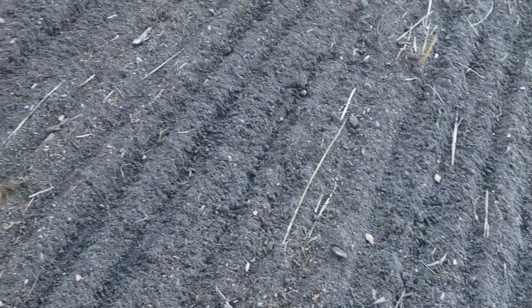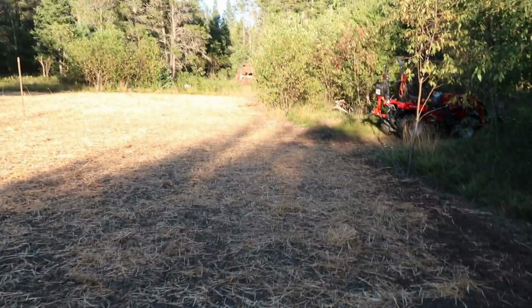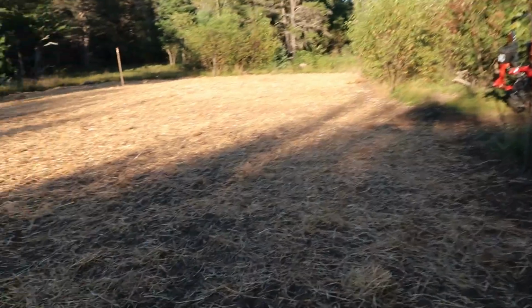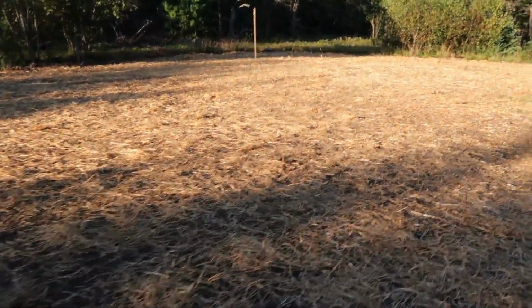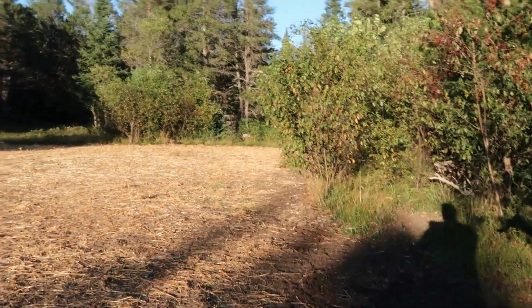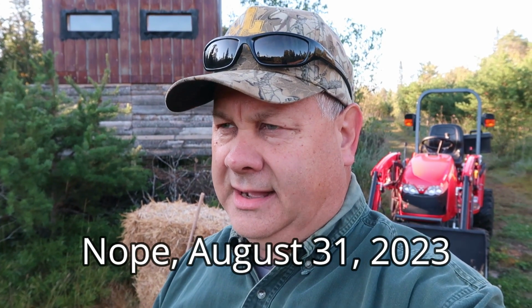You can see where I dragged in that seed. I went pretty heavy. That's good. At least it's now laying, it's not all laying on top, so it won't bake in the sun. So that's that one. So I got 2 food plots done today completely, and I got 2 more to do tomorrow. So today's Thursday. I think it's now September the 1st, and I'm out here on this food plot.